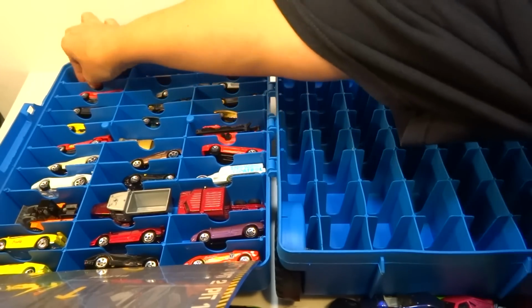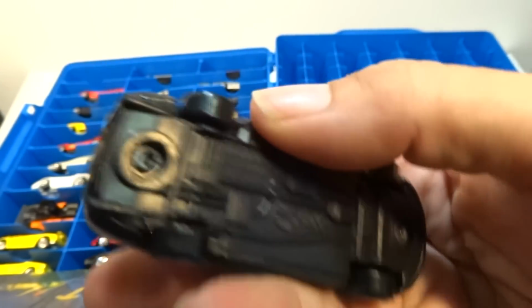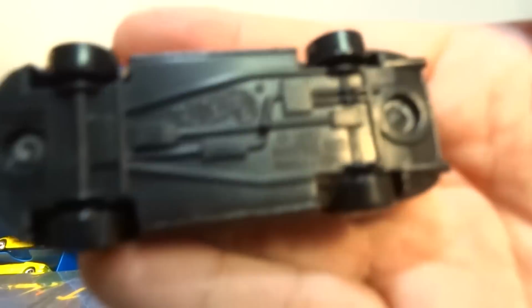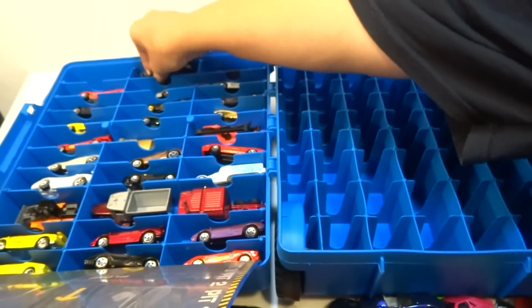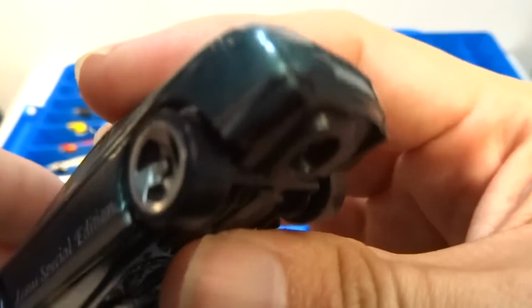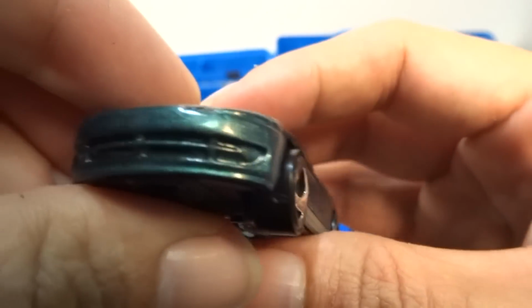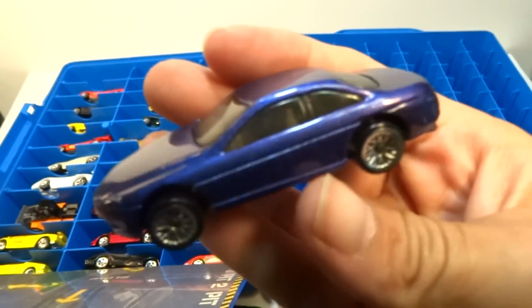Okay, let's see what's on this side. What is that? I don't know. Why do I buy things that I don't know what they are? Because I forget what it is. And this is the same thing. And I still don't know what it is unless the camera can focus and I can read it. Something special edition. I can't see. Lexus. It's a Lexus. I don't like Lexuses that much. That's why I don't know what it is. Why did I buy it? I don't know. Why do I have three? I don't know.